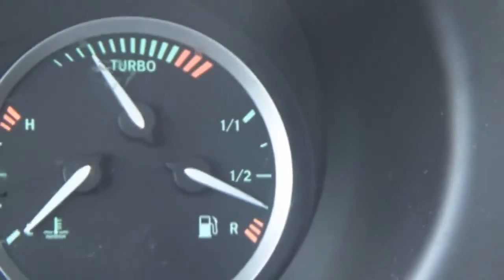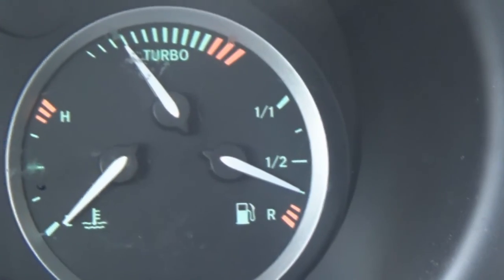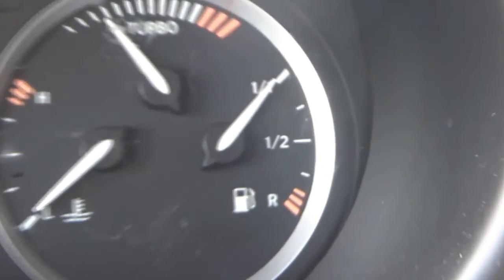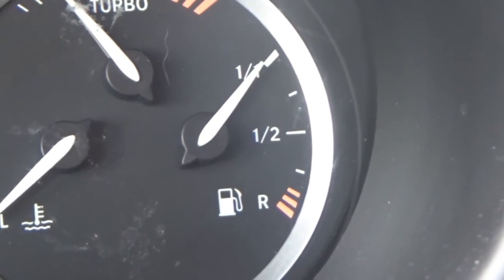So obviously our first stop is going to be the gas station because I don't think this thing is going to make it there and back on a quarter tank of gas. I don't see that happening. So, to the gas station. Alright, now we're ready to go.